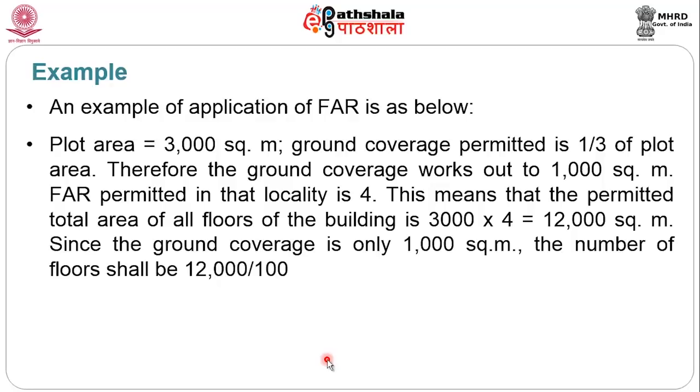Since the ground coverage is only 1000, the number of floors shall be 12,000 by 100. So, this is the way a practical application of FAR is done for a given plot area: in which fire zone or locality it is being constructed, what is the area factor for consideration, and then for each floor, what will be the area and the number of floors that is permitted in that particular building. So, this is an example of finding out how you can design a high-rise building.